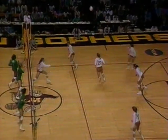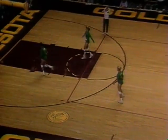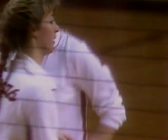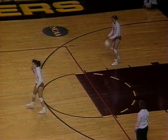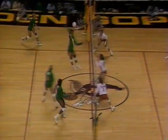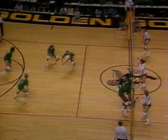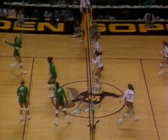Tie score at 3. Outside, Shishchak high over the top, and Dagmara Shishchak off quickly. Shishchak is having a superb match. She served for game point earlier in game 1 that Texas won, and so far she's 5 for 7 in kills. Into the middle, it's Doug. They'll go to Dagmara. Dag with the dink.